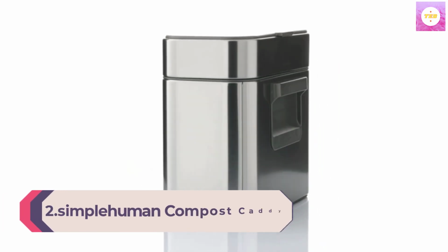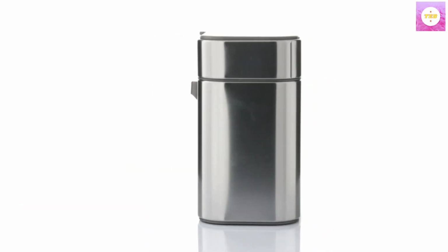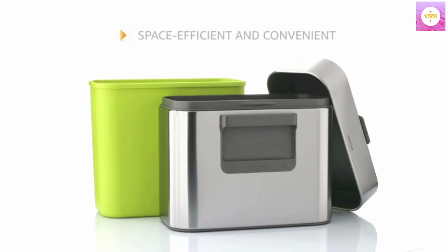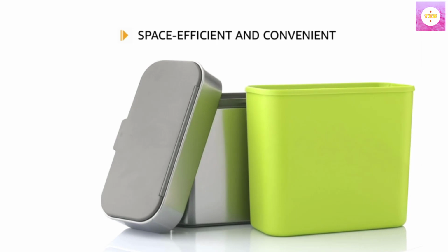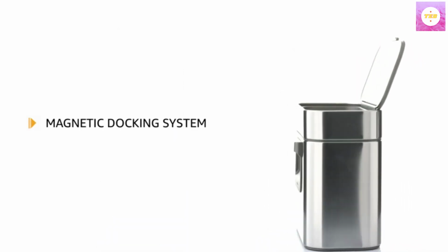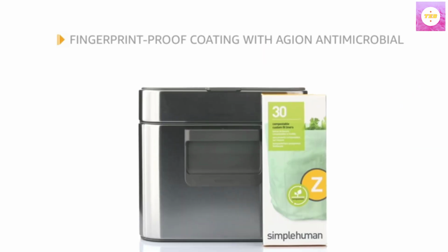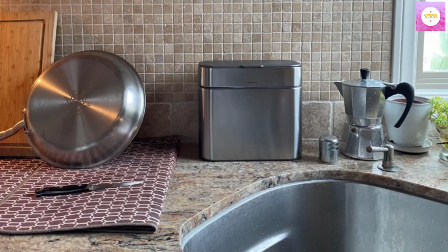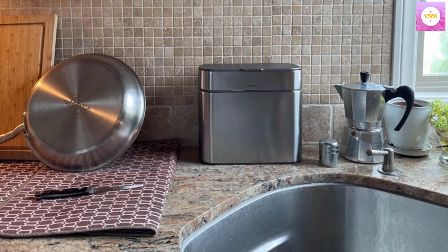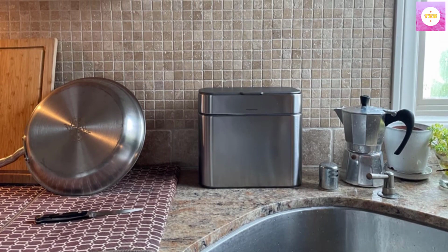Number 2. Simple Human Compost Caddy, Detachable and Countertop Bin, 4-liter, 1.06-gallon. Brushed stainless steel. Store compost scraps easily and efficiently with our odor-minimizing stainless steel compost caddy. It attaches to a magnetic dock that hangs at the side of your rectangular or slim liner rim trash can, or you can detach it for use on your kitchen counter. The soft seal lid allows food scraps to breathe, keeping odor under control and pests away.